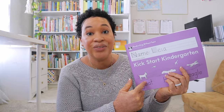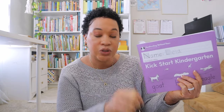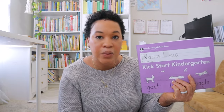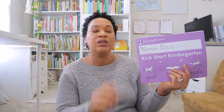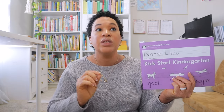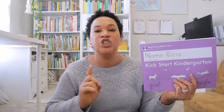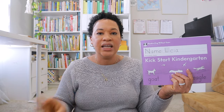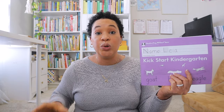As far as handwriting goes, you guys, we are doing Handwriting Without Tears. I was not consistent with Handwriting Without Tears when we first started off our school year. I began to be more consistent with it in November. And you guys, her capital letters, she is doing really, really well. The only letters in her capital letters that she is still struggling with are J, K, and I think Z. Those are the only letters that she's not as fluent with.